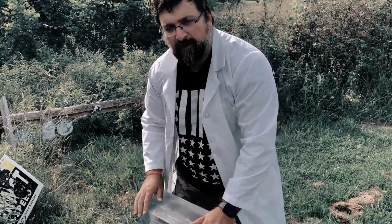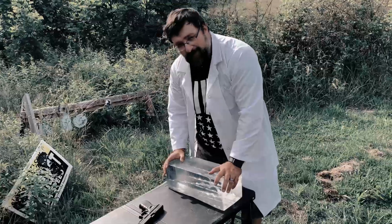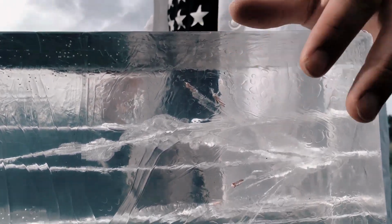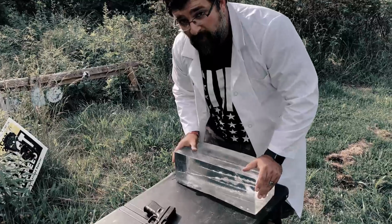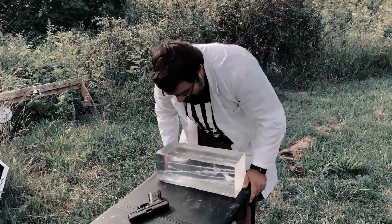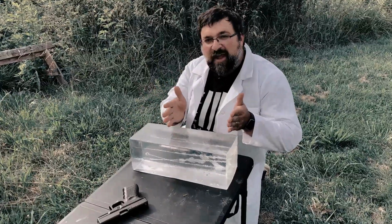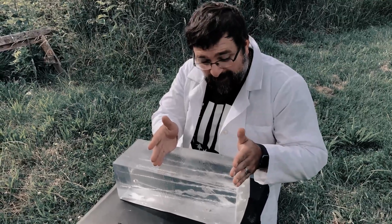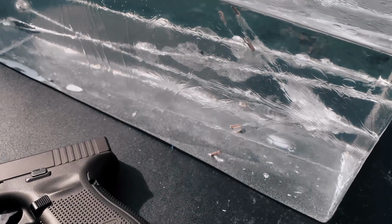Okay. So what did we learn here today? Well, we learned that if you're really looking to properly blow out a lung, it doesn't really matter which particular round you use. Most rounds will in fact blow out the lungs. But in all seriousness, all kidding aside, they all do a significant amount of damage in at least the first 12 inches. Some spiral out more than others.